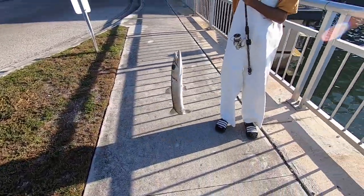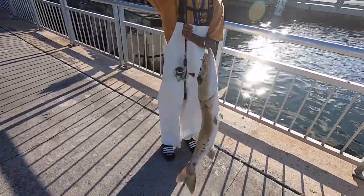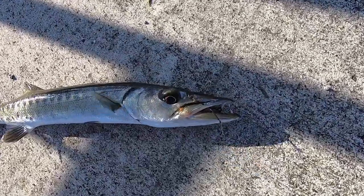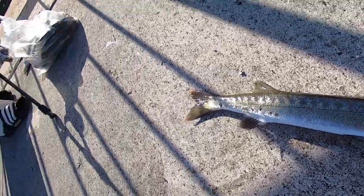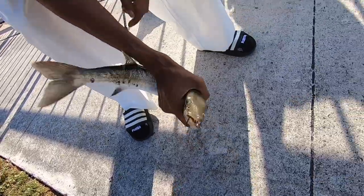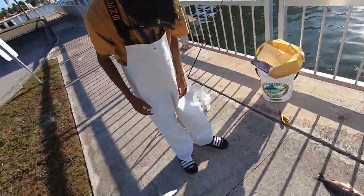This is a nice Kuda. Yeah. Oh no, just be careful, yo. Oh, he just broke you off right there. Nice baby barracuda. Yeah, I got the pliers right here. Look, he has 2 hooks in him. Oh, for real? Oh, look at that. Oh, snap. Yo, this is crazy.